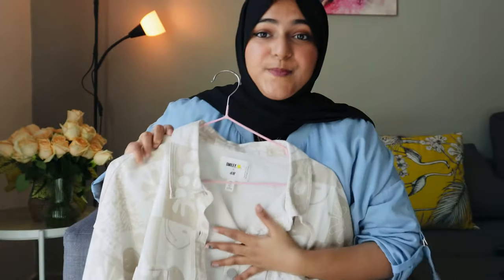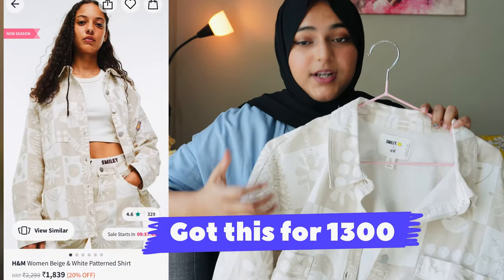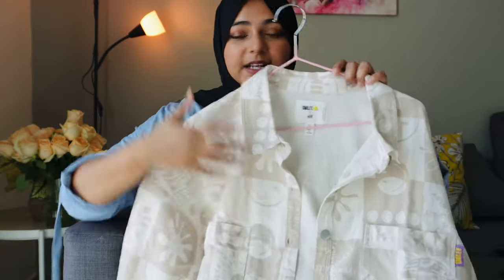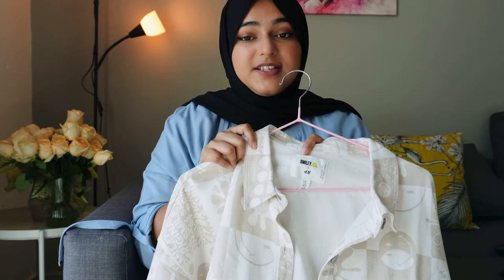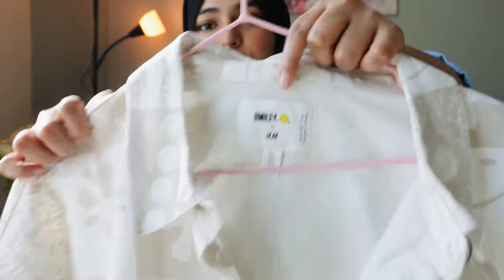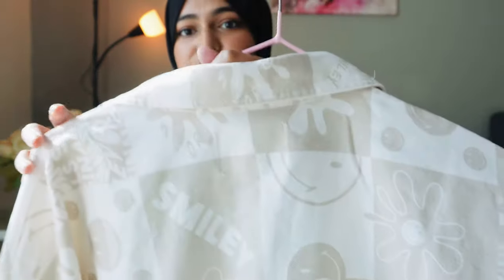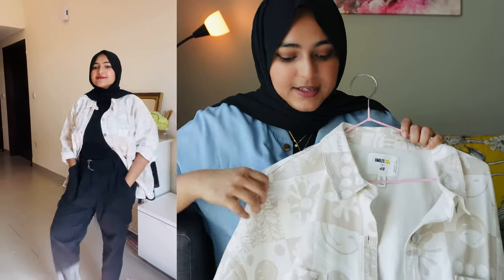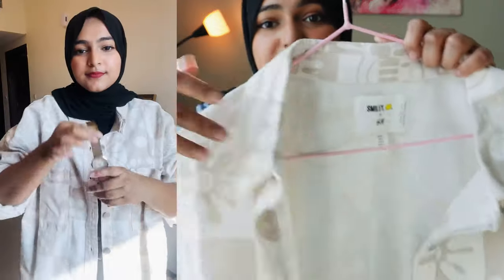So this is the first piece that I want to talk about. This is my absolute favorite. This is an oversized shirt. It has beige and off-white print all over it. This is from the brand H&M and is a collaboration with a brand called Smiley. If you see this logo, you might understand. It's a smiley face and that print is also all over the shirt. This is actually a jacket, because it is not as thin as a shirt material and not as thick as a jacket. But it is a really thick material actually.